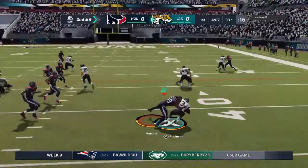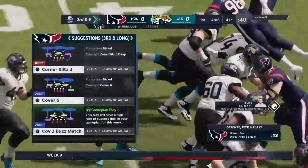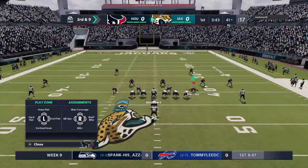They'll run it now with Robinson. And not able to break away this time as they're going to stop him right around the line of scrimmage. They'll wind up losing 3. And now it's 3rd down. Tackled back at the 41-yard line.